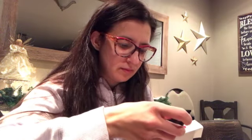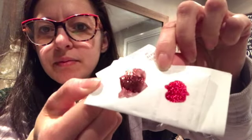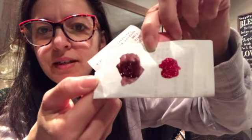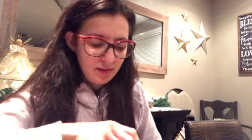I'm gonna do this one on here again. Oh yeah, it's like a deep maroony purple. This one's pretty too. It looks poopy on camera, but it actually has a purple to it. Okay, I'm actually going to be doing the red one right now. Let's do some nails.